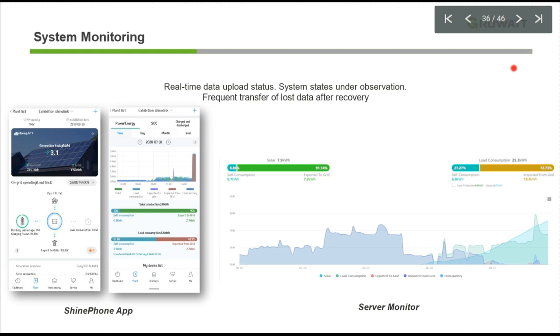Furthermore, Growatt offers a ShineFone app as well as monitoring in your web browser. On the app, you can see how much your system produces, how much goes into the battery, how much load consumption you have, and how much is imported from the grid. You can get all kinds of details: the progress over the day, how much energy is used, how much comes from the PV system, how much you exported to the grid, and how much you imported from the grid. It's also available in the web browser. It's a little bigger, so the graphs seem a little bit nicer.